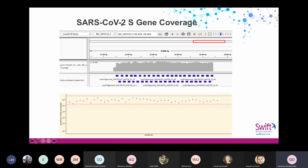Here is the SARS-CoV-2 S gene coverage as an example. These dots represent the amplicons. This is what we call the dot plot, where each amplicon is represented by a dot, and you see the mean coverage here, the blue lines, which means the 5x mean. These are the same amplicons here. And the red line here represents 20% of the mean coverage.